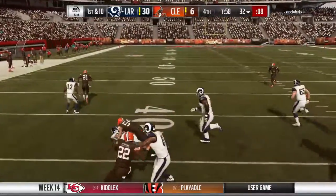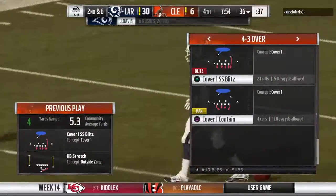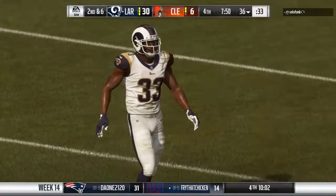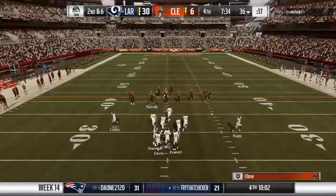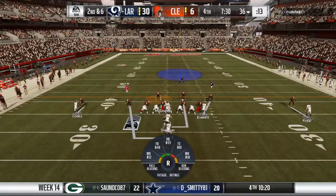Davis running left. And takes this one across the 35 to the 36. A gain of about 4. Bottom line, they want to keep this clock rolling, so they'll take that one right there. They just want to keep falling forward, and they want to put the onus on the big fellas up front in order to bring this one home.